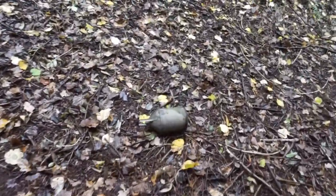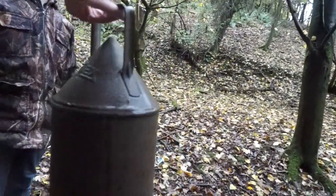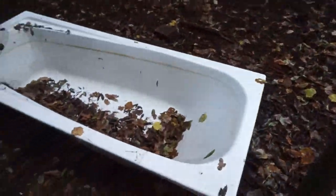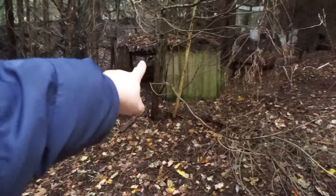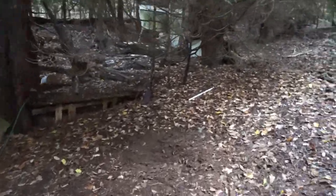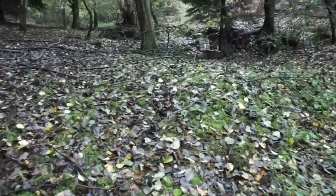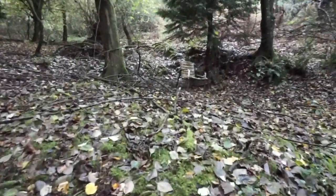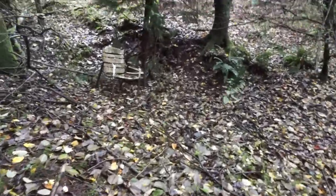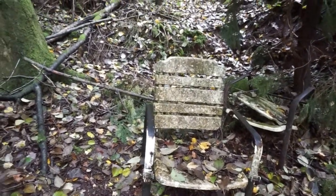Oh, what's that? Don't know, what is it? Not sure. Odd light? Don't know. Comments below if you know what that is. Oh wow, look at this chair up here. See, that looks like a dog kennel. It's also some sort of animal unit, because you can see there at the bottom. That is a chair. How long's that chair been there? It's old. Why have they put a chair there? And there's nothing else here. It's crazy, there's two chairs. Strange place.